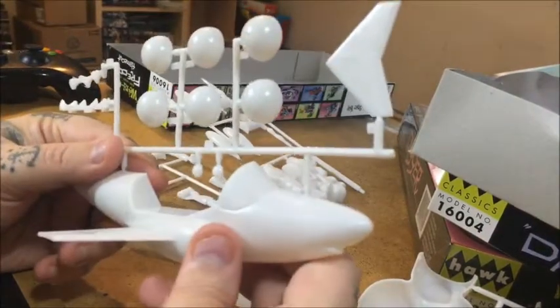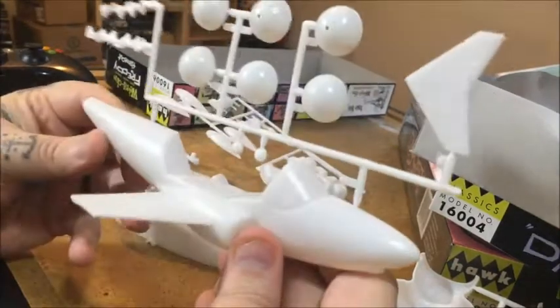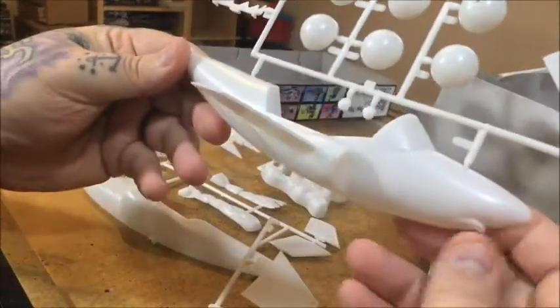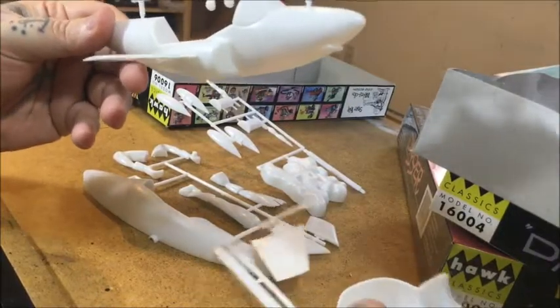So yeah, I don't know, guys. I'm thinking I'm gonna like this. I think I'm gonna do this. This will be my first Dakajet. Be this little goofy, stupid Dakajet. How many times can I say Dakajet? Dakajet, Dakajet, Dakajet.